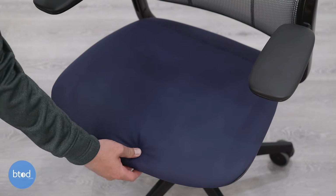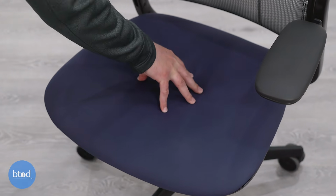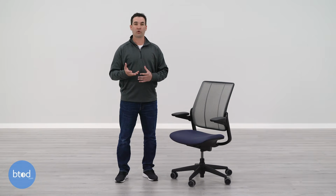Another thing that we really liked about the seat is the foam. It has about 2 inches of foam. It's not overly thick, but it does hold its shape very well and remains supportive for long hours. So this is a good option if you do not like that thick foam that can be kind of warm for long hours.